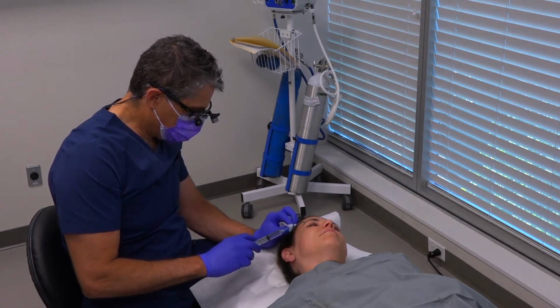The term candidate is something that we often use as surgeons, but what it really means is: is the surgical procedure going to be helpful? Is it going to look good? Are you safe to have it done? And I think there's lots of factors that come into play when we talk about whether someone's a candidate for something like a brow lift.